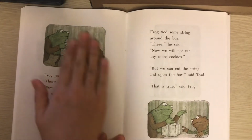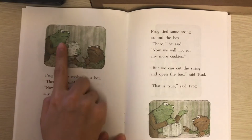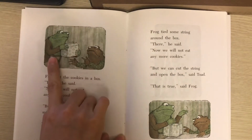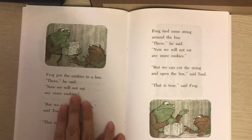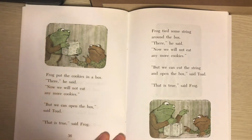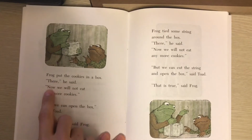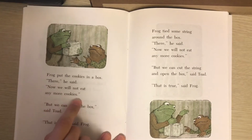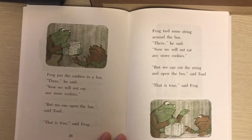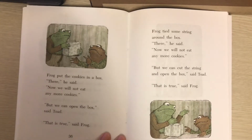Alright, now I'm looking at this picture and I see that Frog is holding a box and Toad is looking at it. I'm thinking that maybe they might be having a conversation, but I can't be too sure just from looking at the pictures. I need to study the words as well. Here's some dialogue here and here. Now I can tell that the characters are talking because the author used quotation marks. And I know that the words inside the quotation marks are words that the characters are saying. To really understand what's going on in the story, I need to keep track of who's talking. So as I read, I'm going to pay attention for any clues that can help me figure this out.